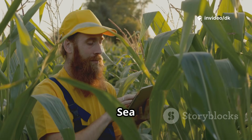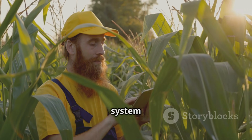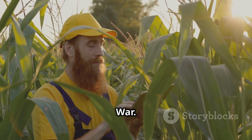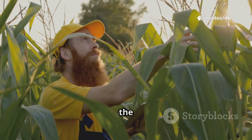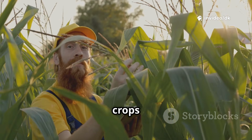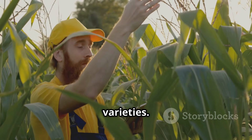The decline of the Sea Island red pea is tied to the collapse of the plantation-based agricultural system after the Civil War. As farming practices changed and people moved away from rural areas, the cultivation of these specific regional crops dwindled, and they were replaced by higher-yielding, more common pea varieties.